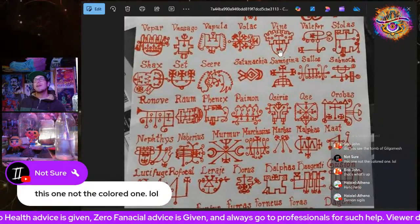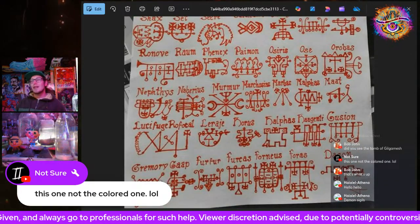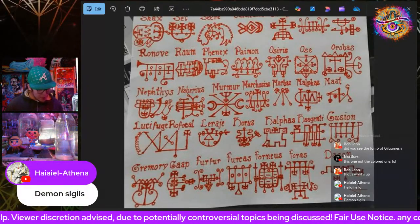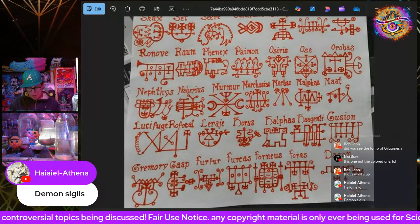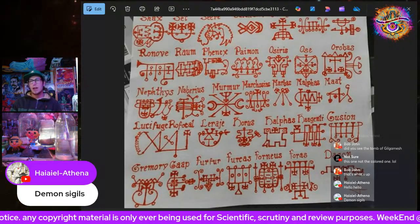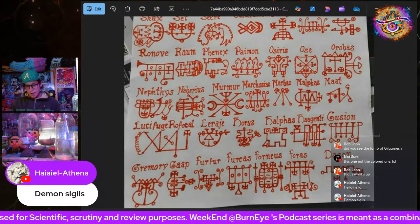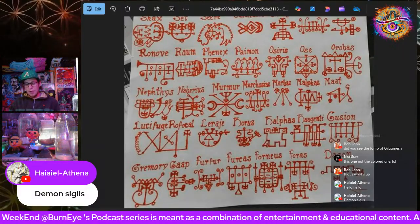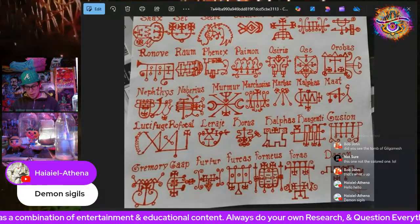So someone's been trying to summon demons and is like, this written with blood? Oh my God, I just realized that for the first time. Yes, demon sigils. Are these demon sigils actually written with blood? Was this person actually trying to summon these demons by writing their sigils out in blood? I'm not sure. I wouldn't recommend it. Pretty sketchy. Hopefully, it's just red ink, but you never know.